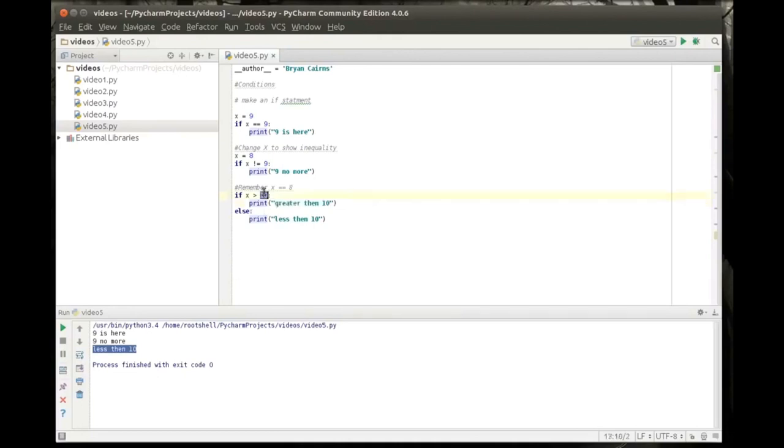For example, if we were to change this to x equals 3. No, actually, let's say 30, because we want to show that it's greater than. Now suddenly it's greater than. That's polymorphism right there.